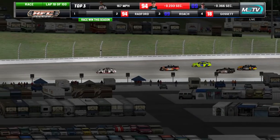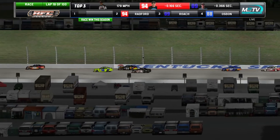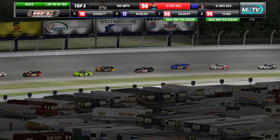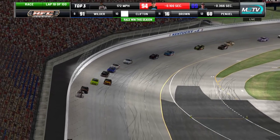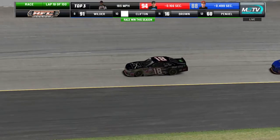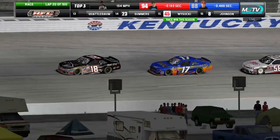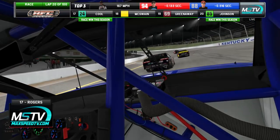Oh, Tommy Gossett in the 18 tried to stick it on the bottom, unable to do so. Going to lose a lot of ground. The 88 Katie Osmond, David Roach in the 09 able to get by. So the 18 machine struggling for just a moment, but gathers it back in. That has allowed AJ Rogers to be right on his back bumper. We go on board with Rogers.